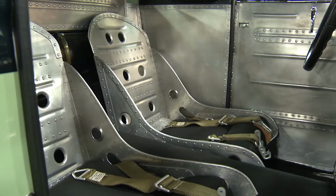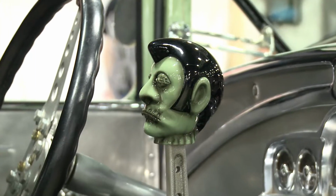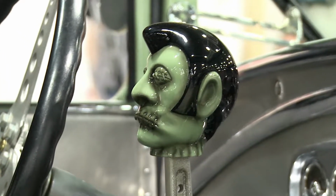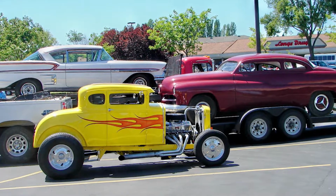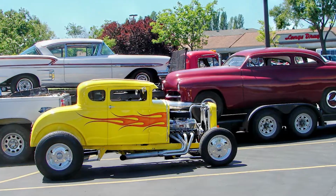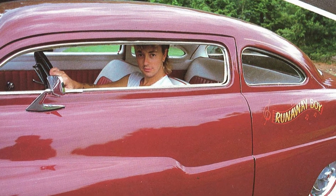The whole interior is done like a bomber motif. It's got B-52 style bomber seats. They're all hand buck rivets. Well, when I was 14 years old, I saw American Graffiti for the first time. Awesome movie, that's what got me into this whole scene. But the favorite part of the movie was the Pharaohs, the chopped Mercury. That's why I fell in love with custom cars 30 years ago.